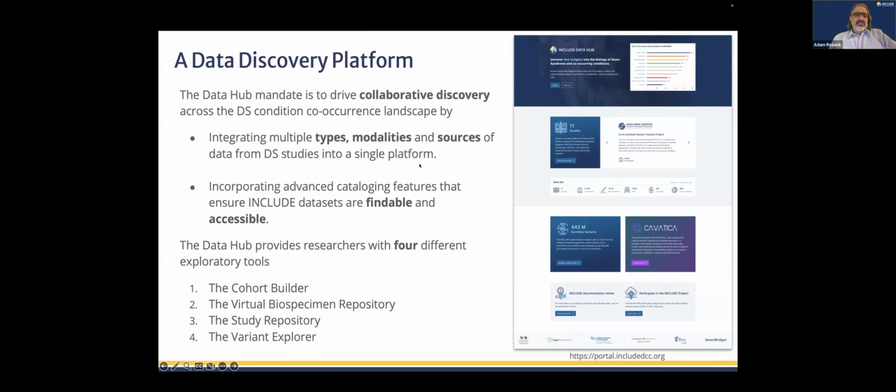So as Wei-Ching mentioned, there are 4 different exploratory tools that we're continuously innovating and deploying, and I'll highlight those features as part of this. And this includes the cohort building activity of the portal that allows you to build cohorts based on biosamples, participant features, and file types. A virtual biorepository feature that allows you to actually interact with and potentially create a cohort for submission to participating biorepository.